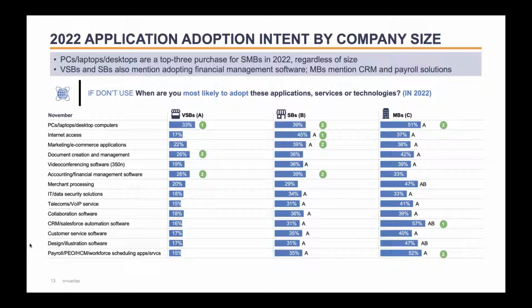And as you can see in the small business column, bigger purchase intent across the board, but in a slightly different set of categories. So internet access, which is frankly surprising, you would think that most of those businesses would be online already, because here we were asking about net new installation. But regardless of how you define it or how respondents saw it as an option, big plans to get internet access in 2022.